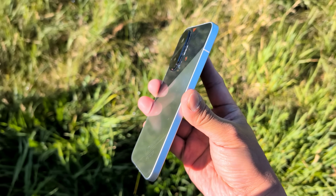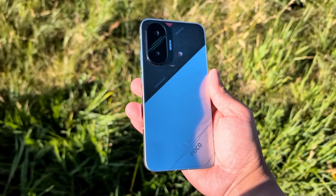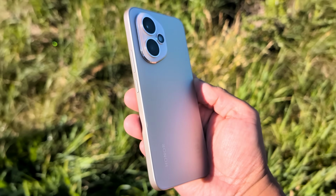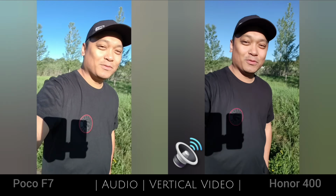This is the unbiased camera comparison video of POCO F7 versus Honor 400. We got a dual camera system on both phones, 200 megapixel and 12 megapixel respectively on Honor 400, and 50 megapixel and 8 on POCO F7. We got Snapdragon chips on both phones, Snapdragon 8S Gen 4 on POCO F7 and Snapdragon 7 Gen 3 on Honor 400. I think that's it for a quick audio test. Let the battle begin.